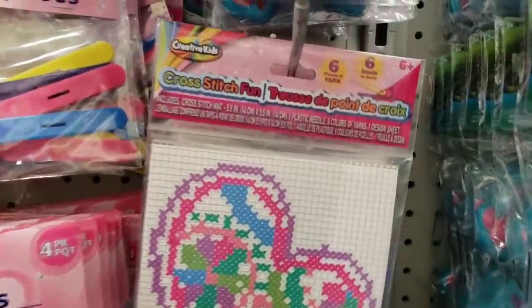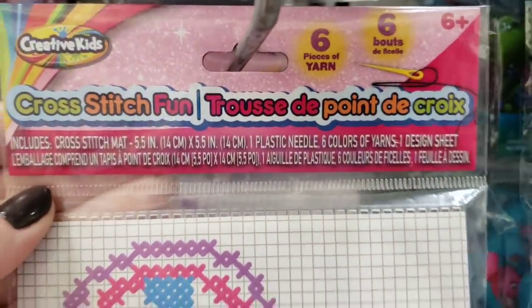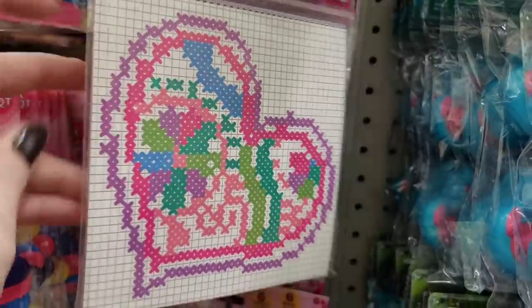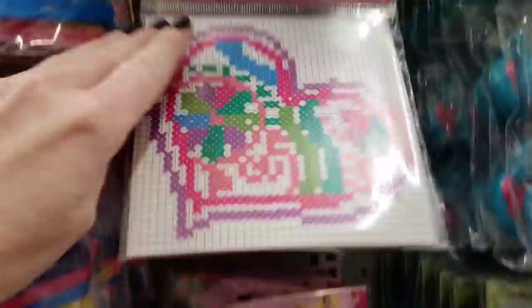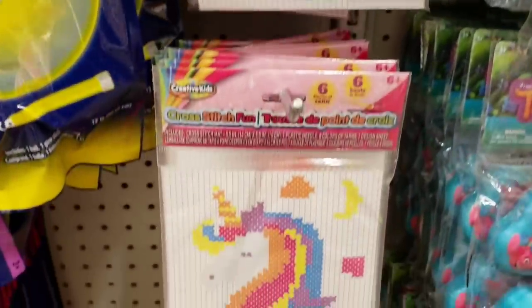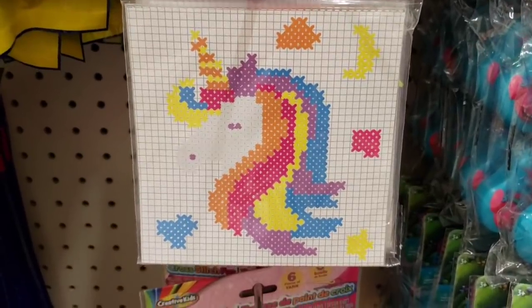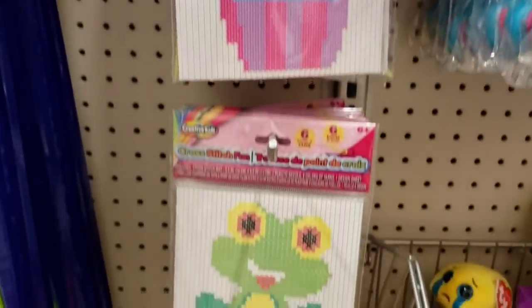Here are some new cross stitch fun things to do. Ages 6 and up. So they have this beautiful heart with some bright colors. And then they have this adorable butterfly. Here is a unicorn, a cupcake, and a frog.